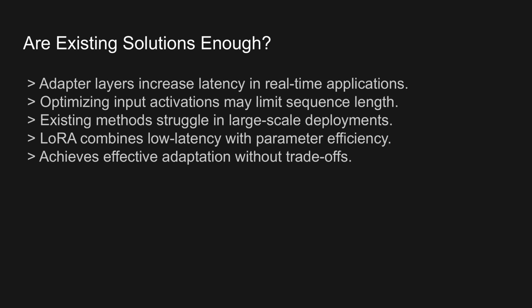Correct. Now let's consider the other strategy: optimizing input activations. This method adjusts how input data is processed rather than modifying the main model weights. It's effective to some extent, but what drawback do you think it has? I suppose it might limit the usable sequence length since additional tokens are used for tuning. That could reduce the space available for the actual task data. Exactly right. Both approaches have their trade-offs, making them less ideal for large-scale and latency-sensitive scenarios.